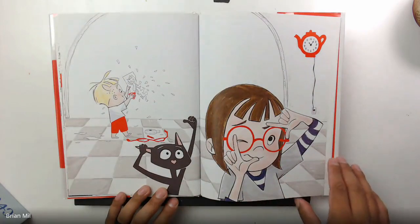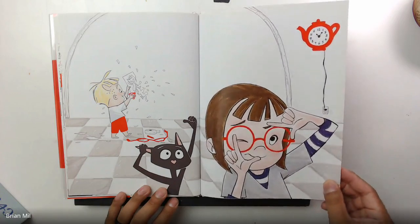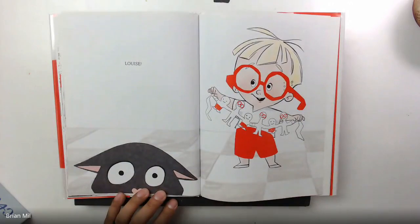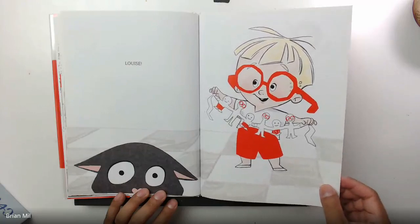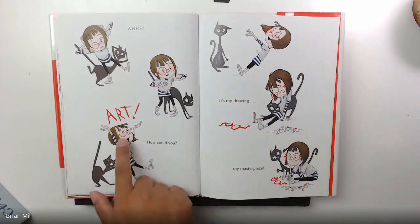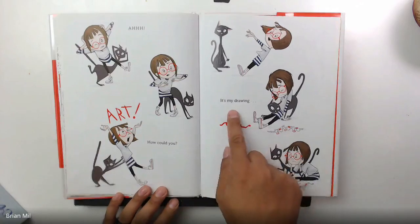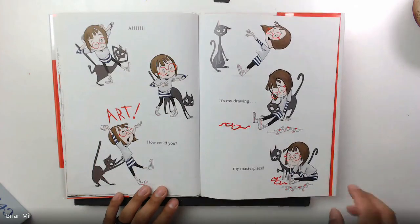Uh-oh, looks like Art is cutting up one of her artworks. Louise. It looks like he made glasses and a thing, kind of cool. Ah, Art, how could you? It's my drawing, my masterpiece. What did you do, Art?